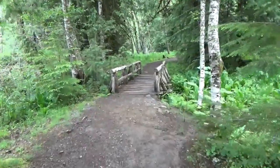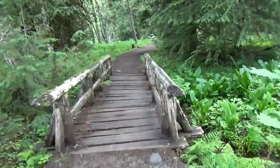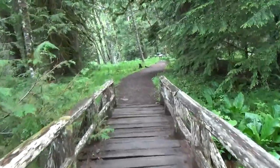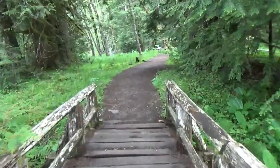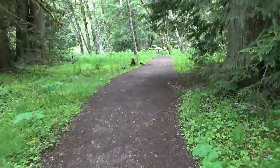Okay, we're starting out on the Trail of the Shadows, and this is a really short loop that's right across from the National Park Inn, but it will take us to the Rampart Ridge Loop Trail, which we will be doing clockwise.